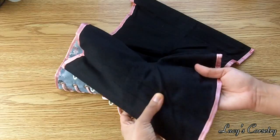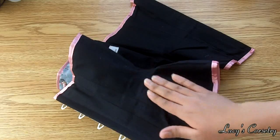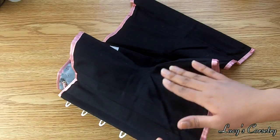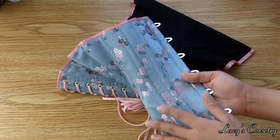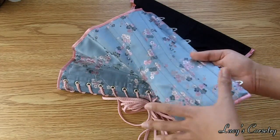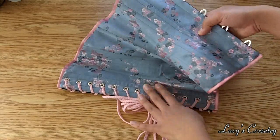You can see just a tiny bit of the curve over the hip there. But the thing that's nice is that the coutil is strong enough to hold you in, but there is no wrinkling over this top layer here because it is just drafted so artistically that it all remains very smooth.